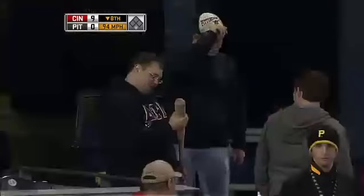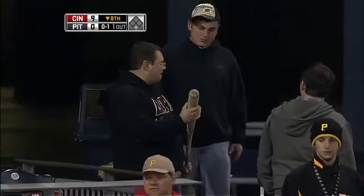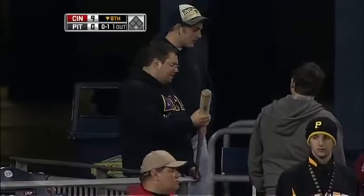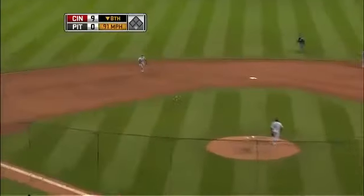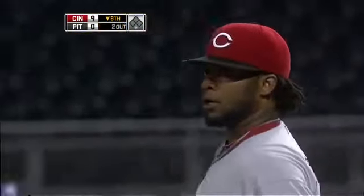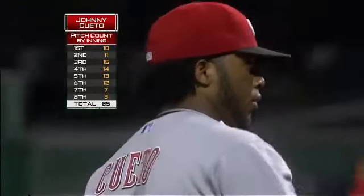Big swing and a miss from Milledge. That pitch upstairs. Now they got the bat and return for the home run ball. Look at this. Three pitches, two outs. Unbelievable. That's like they're in a hurry. Buck's just up there swinging away and down 9-0. Look at that. 85 pitches. That's Greg Maddux like. Yeah.